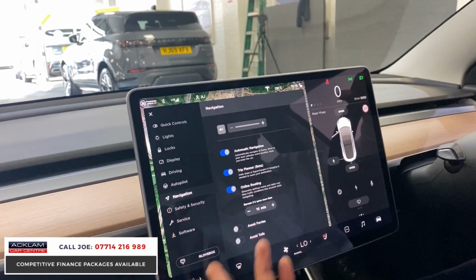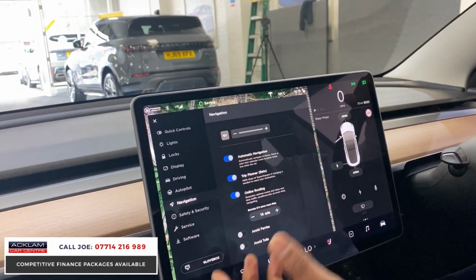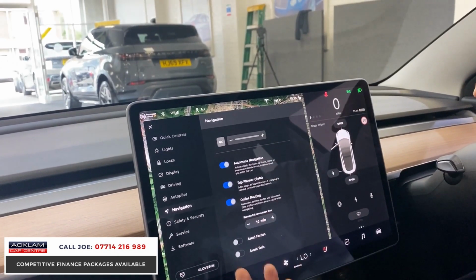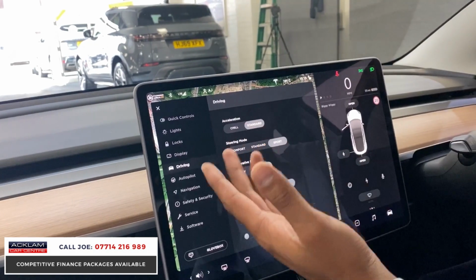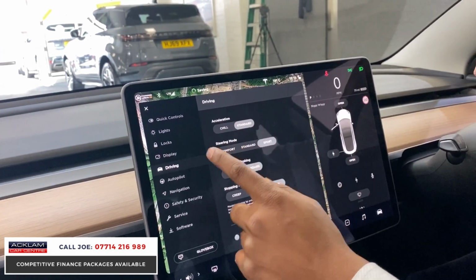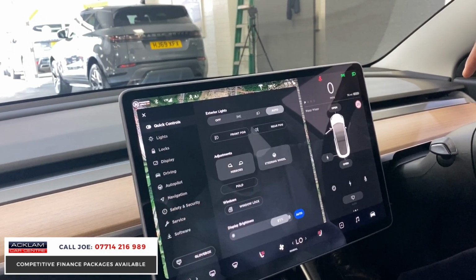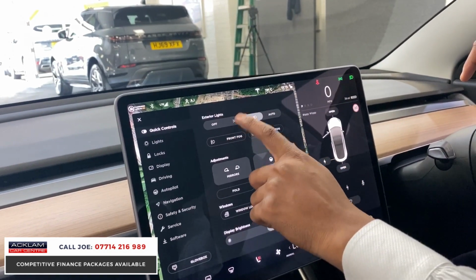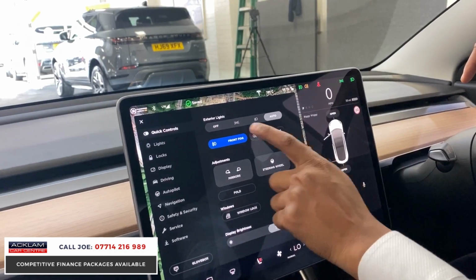But that's there. You got navigation. You can pick and choose what you want. Voice, no voice. It is literally like using an Android. The driving, it's all there. You got standard, chill, comfort, sport. You can pick different settings, whatever you want. Quick controls, those are a good one. So you got your headlights, side lights, or automatic headlights, front fog lights and rear fog lights.